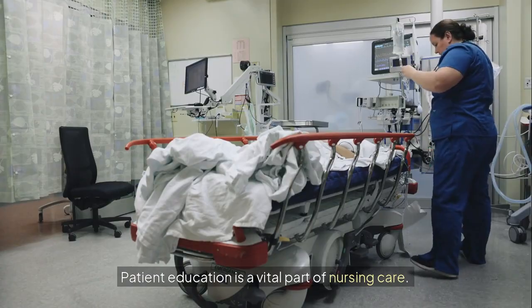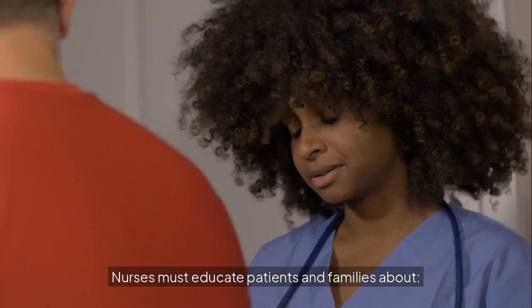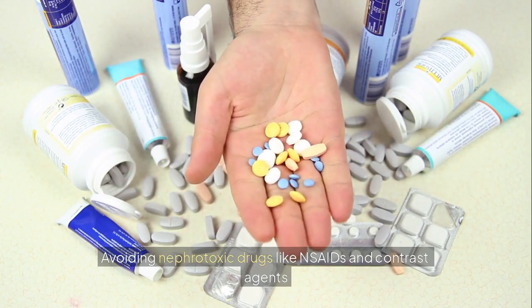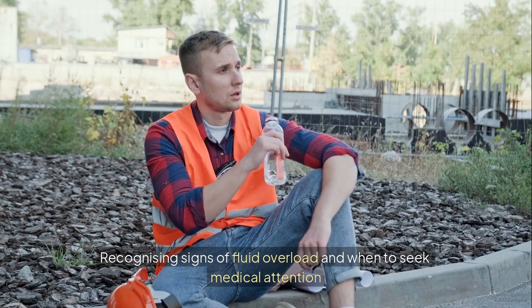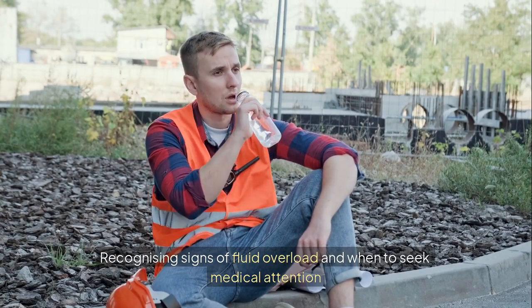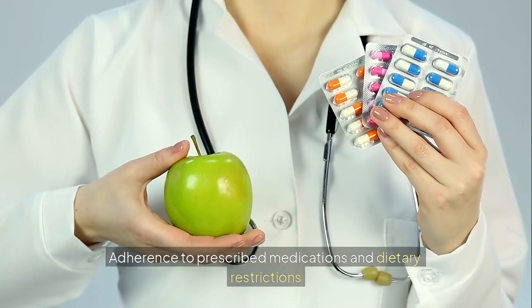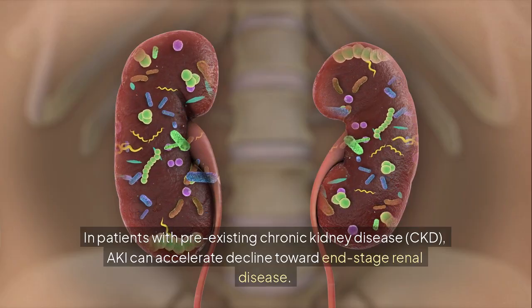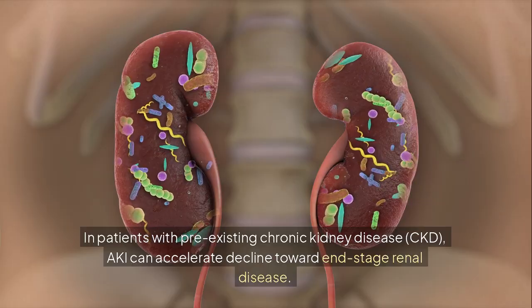Patient education is a vital part of nursing care. Nurses must educate patients and families about avoiding nephrotoxic drugs like NSAIDs and contrast agents, maintaining good hydration, recognizing signs of fluid overload and when to seek medical attention, adherence to prescribed medications and dietary restrictions in patients with pre-existing chronic kidney disease, CKD. AKI can accelerate decline toward end-stage renal disease.